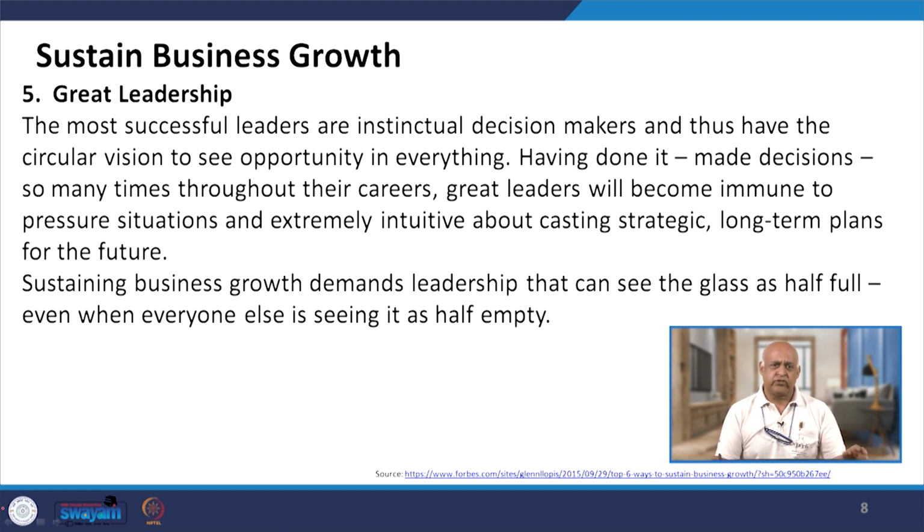So, in any adverse situation, when you are very positive and optimistic, naturally you will be able to come out with solutions. Great leaders, even in very unfavorable situations, come out with solutions.